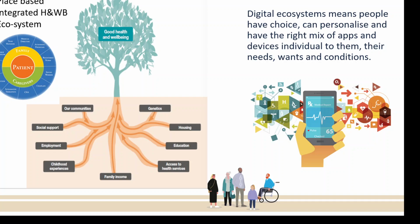And of course, from a digital point of view, as well as the health and care ecosystem, or the health and well-being ecosystem, which you've got on the left there, which is about the people as much as anything else, on the right-hand side there, I'm also highlighting the fact that to support that, there is actually a digital ecosystem, which means there is an ecosystem of different suppliers who develop lots of apps and devices based on individual needs, people's wants and conditions. There is a system out there right now. Of course, the big problem is that it's creating lots of silos at the moment.